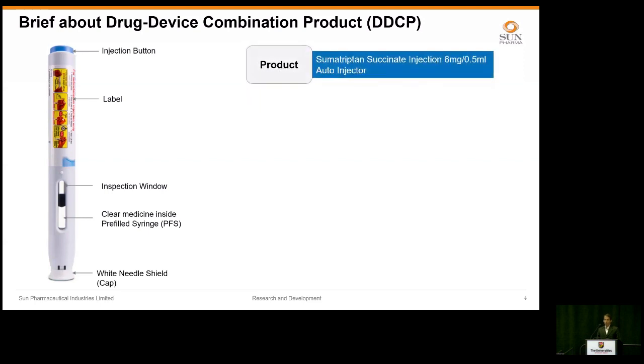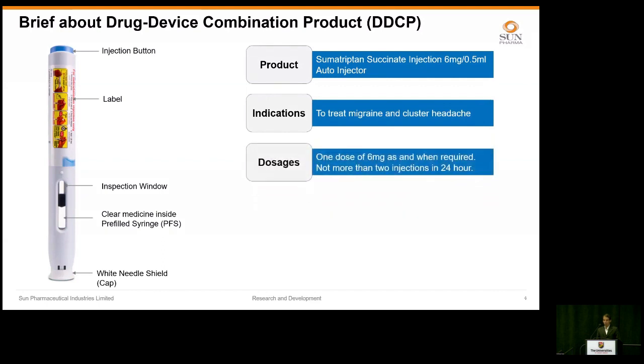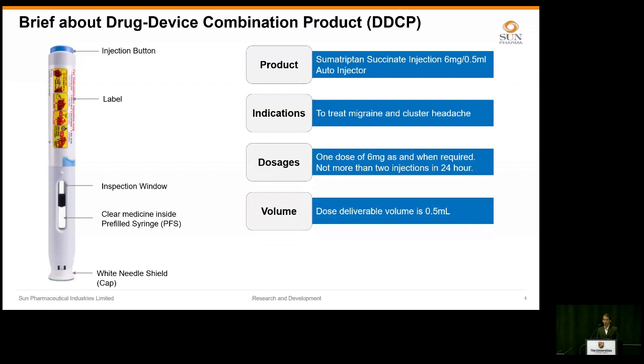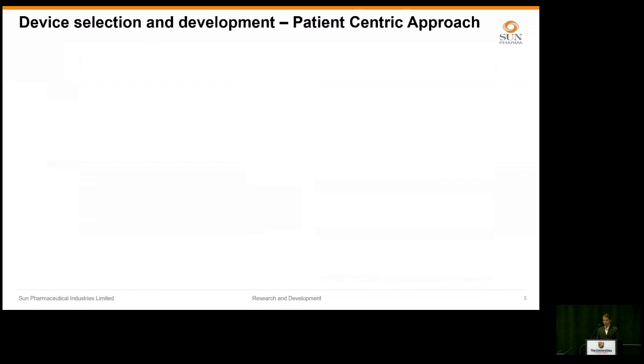So the product name is sumatriptan succinate injection, 6 milligram per 0.5 ml auto-injector. It is indicated to treat migraine and cluster headaches. And the dosage is one dose of 6 milligram as and when required, and there will not be more than 2 injections in 24 hours. The volume it delivers is 0.5 ml, which is 500 microliter. And as the image shows, the form of this product is a single dose disposable auto-injector.